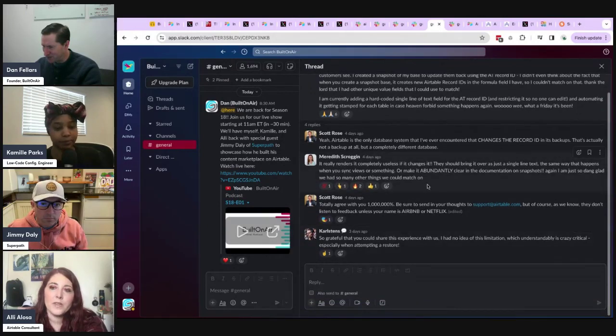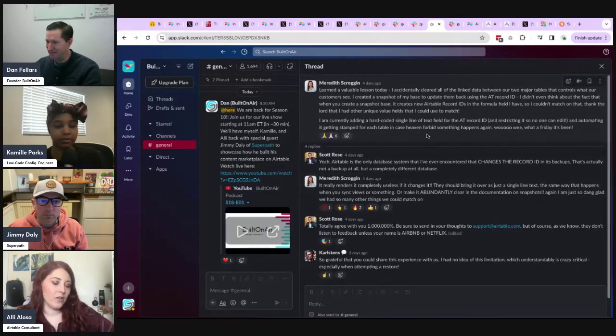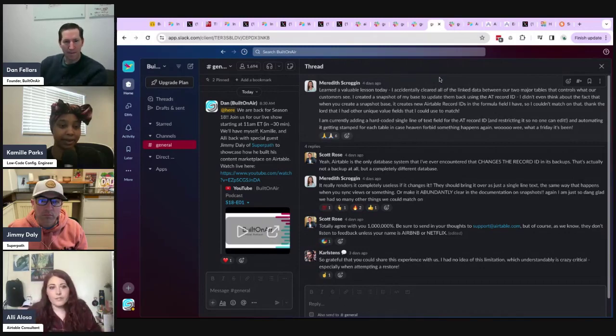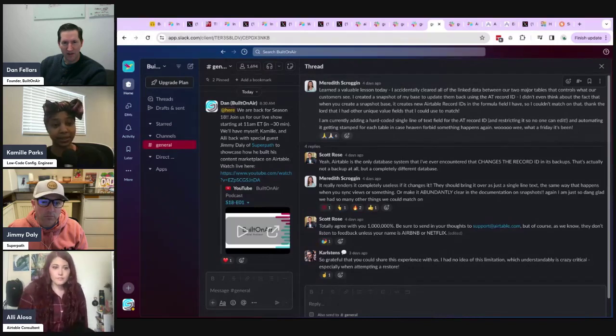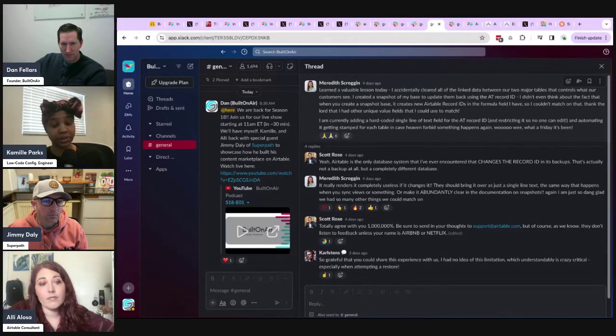Yeah, a snapshot will always assign new record IDs to the records. What snapshots are doing is more or less duplicating your base. So the functionality under the hood is not different really than if you just explicitly wanted to duplicate your base, which would generate new Airtable record IDs, because it is a separate base. Once a snapshot is created, Airtable has no reason to treat that base any differently than any other base in your system.